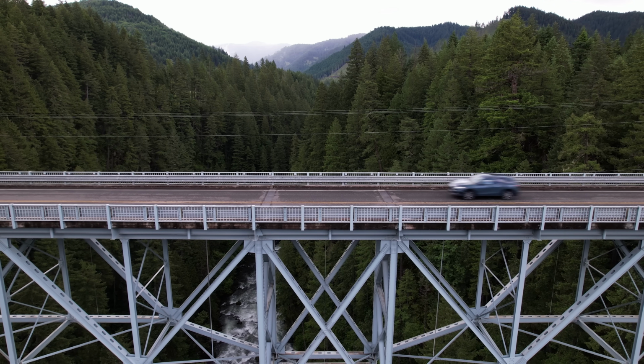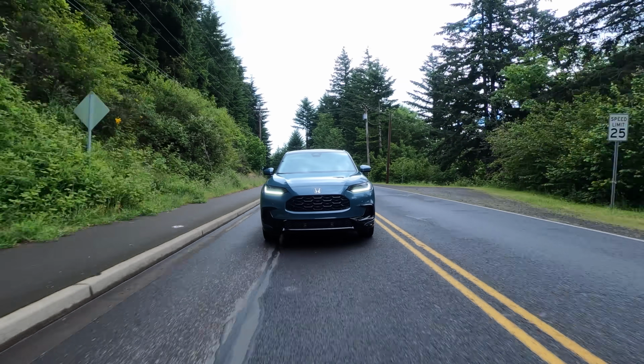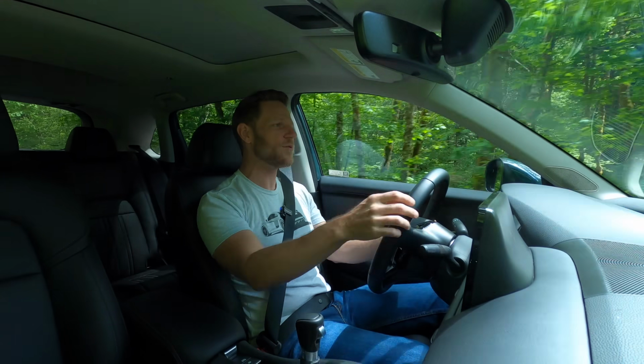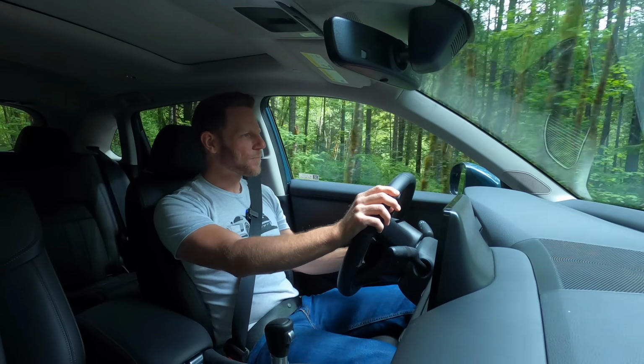I use the word supple there because after 15 years of doing this job, the word comfortable has lost all meaning. The HR-V drives with more sophistication than its price would suggest, lending itself to satisfying commutes. But the real question, is there any fun to be extracted here? Let's find out in this corner.